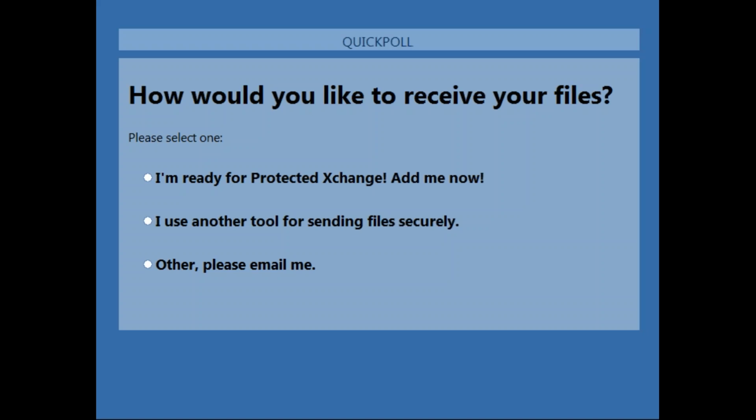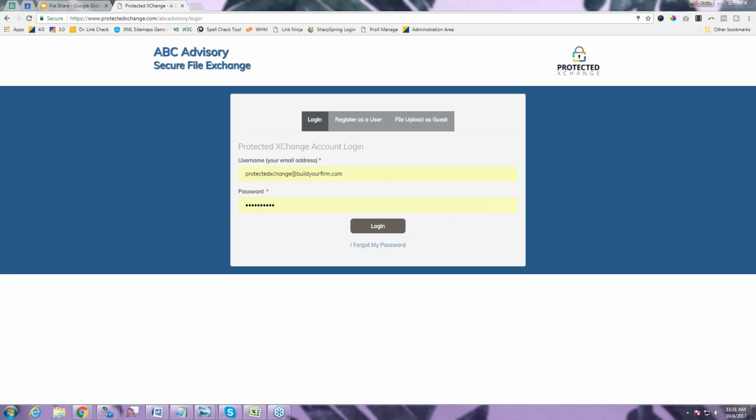The other option, we've moved about 100 of our clients over to Protected Exchange at this point, so we have a lot of active users already. We do have some clients who have just decided, I'm just going to add my clients as I am doing business with them. So you could also just decide to add your clients one by one as you're sending them a file. So I hope that answers your question.